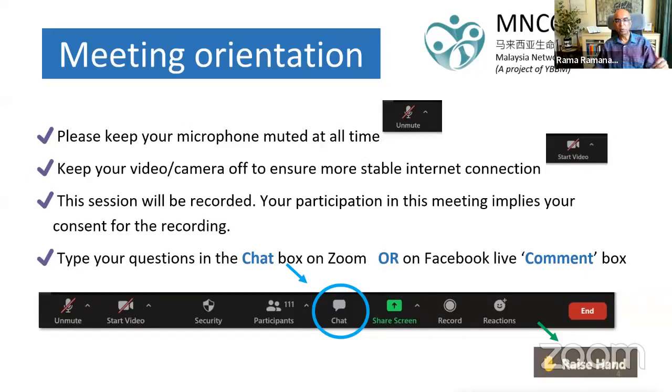You can type your questions in the chat box, which you can see circled on there, on Zoom, or in the Facebook live comment box. One word of caution, though, please don't give personal information. Don't tell us anything that is part of your personal medical history or anything like that, or your address or phone number or anything of that sort, okay?